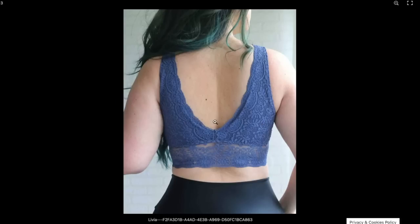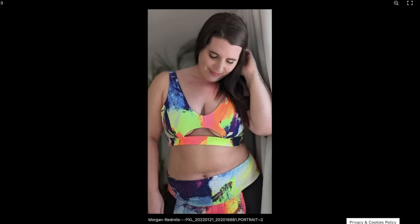So here's the deep V back. So nice. It also makes it like really easy to get in and out of. Sometimes these bralettes, I am like fighting with myself to get these in and out. Now, Morgan, I'm not entirely sure that that was the point to have under boob showing. I think maybe she sewed a breast cup that was too small. I don't know about that.